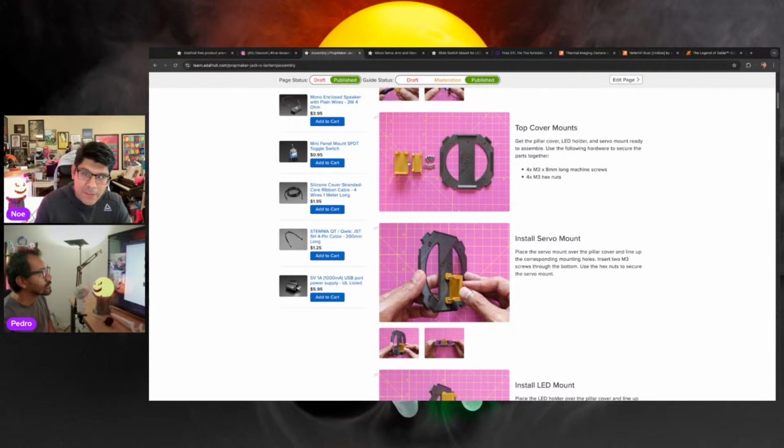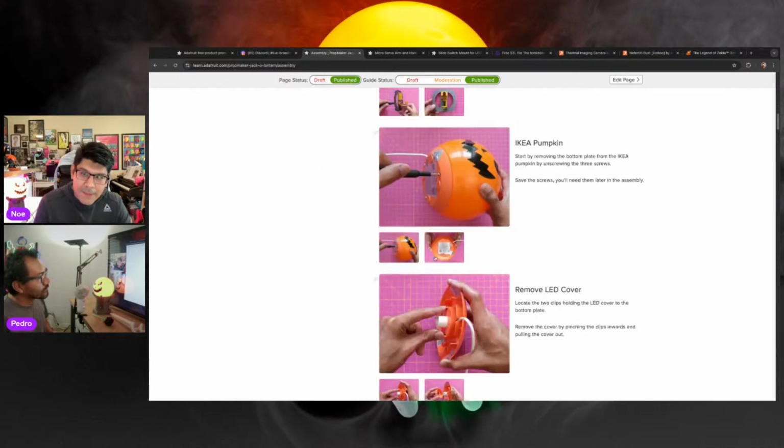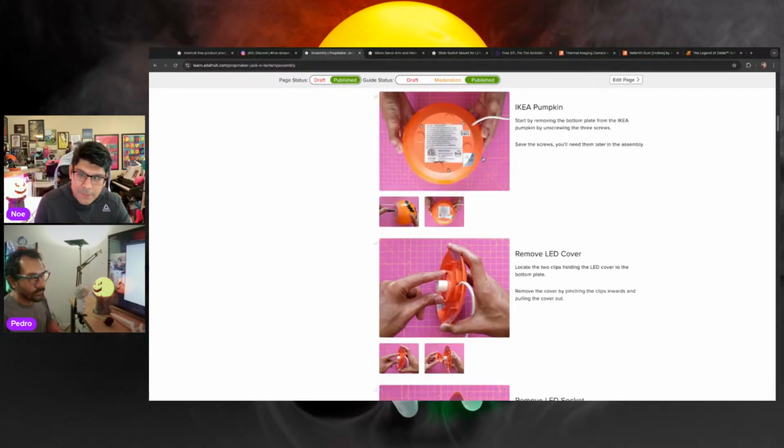Attaching the 2 mounts to this cover here. So we have a dedicated mount for the servo and a dedicated mount for the LED socket. That's a part of the IKEA LED lamp. So we basically assemble that stuff there. The IKEA pumpkin has 3 screws that you take out. You want to make sure you save those screws because we're going to reuse them later in the build.